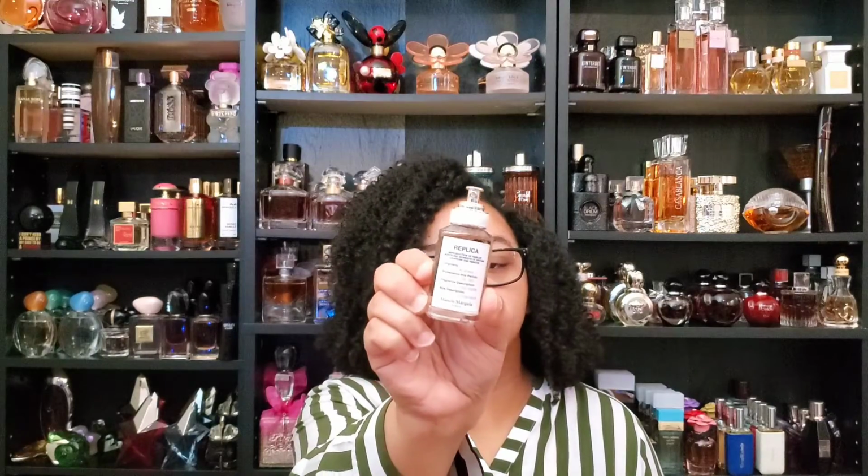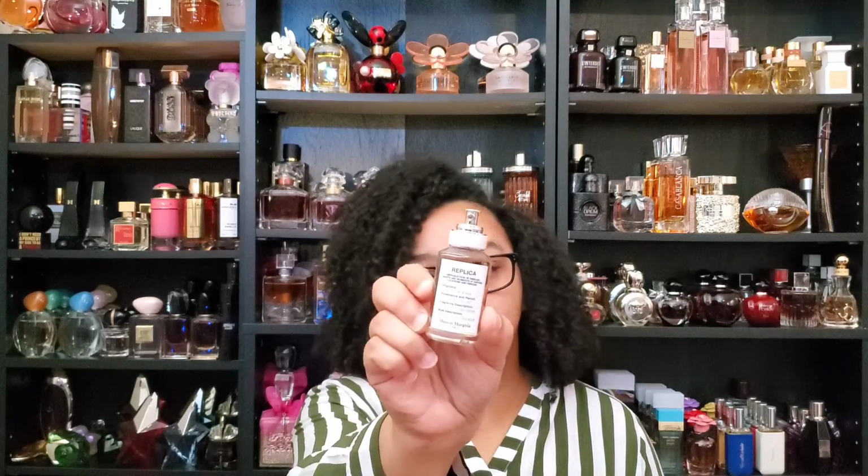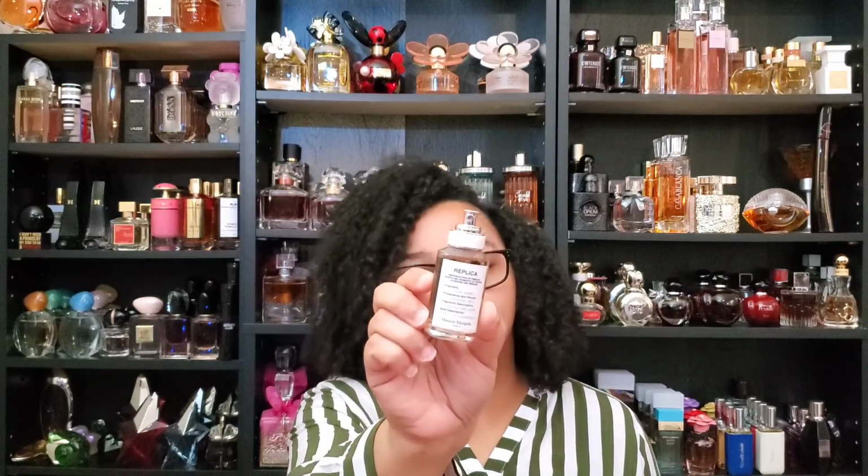These fragrances are in no particular order, but first up we're going to talk about Coffee Break from the House of Maison Margiela, or Replica Coffee Break. This is coffee and milk. There are some beautiful notes in here. You have pepper, you have some benzoin, there's also lavender and orange blossom. There's a lot going on in here.